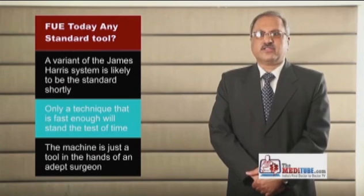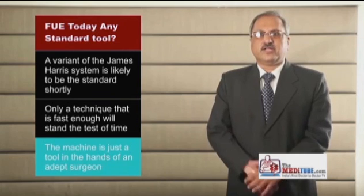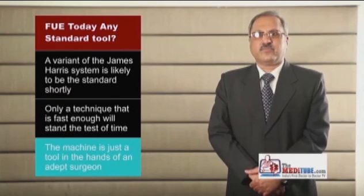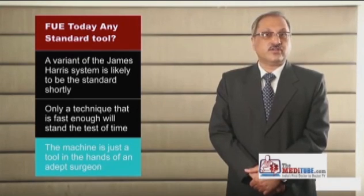Also remember, it is not the machine which does the work in FUE. It is a mere tool in agile, discerning hands with an alert, adaptable mind behind them. Remember, the surgeon is not a slave in the hands of the tool he uses. It is the other way around. No magic wand exists in any field of medicine, and hair restoration is not an exception.